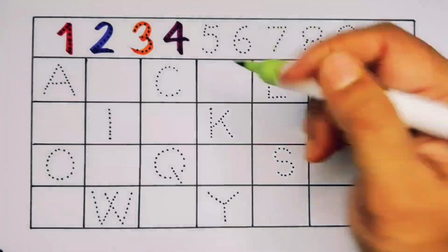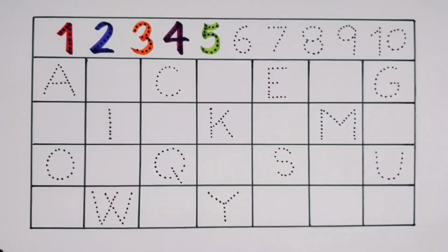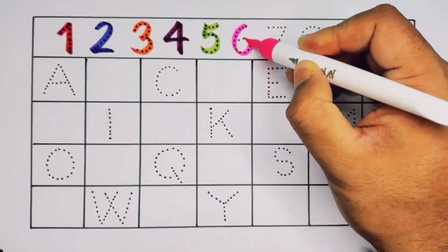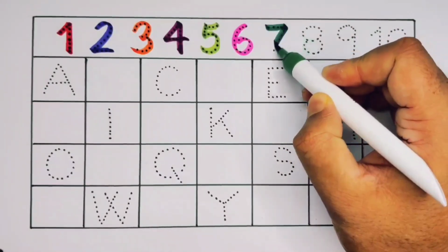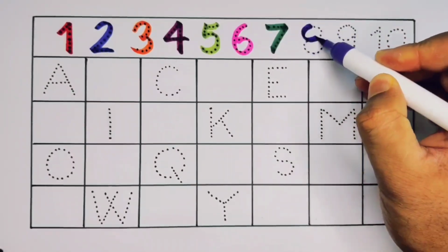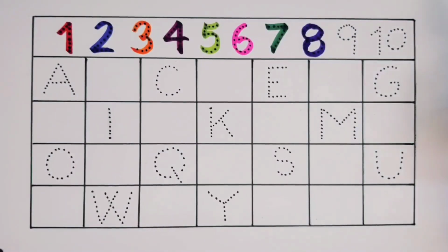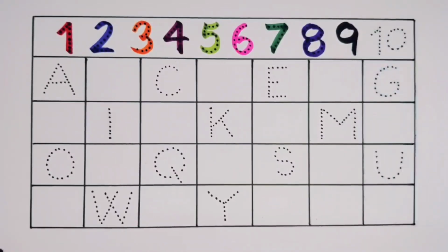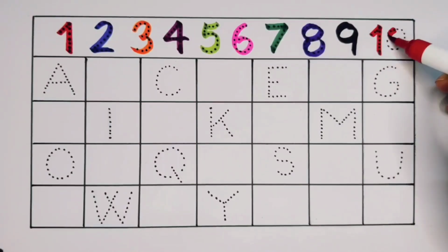What will be next, kids? It's 5. Number 5. Next, it's 6. Number 6. Next, kids, it's 7. Number 7. Next, 8. Number 8. What will be next, kids? It's 9. Number 9. And 10. 1, 0, 10.